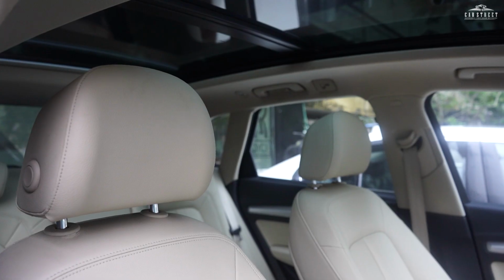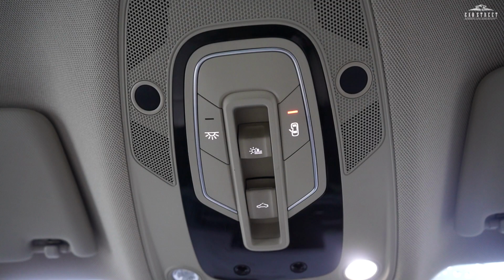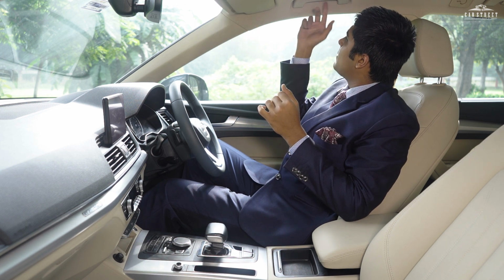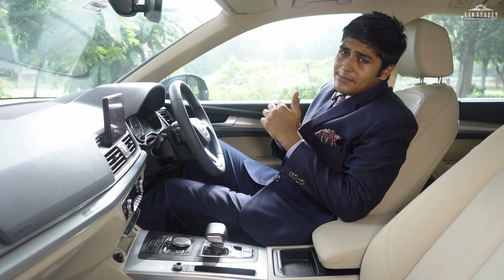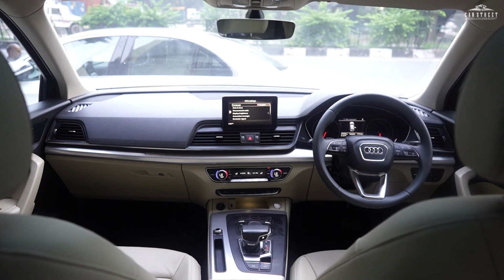We have this amazing panoramic sunroof on the roof panel, with the controls also offered on the roof panel. On the sunshade we get a vanity mirror with the light, and on the roof panel we also get to see a holder like that. As you can see, the interior of this car is still today in a brand new condition.